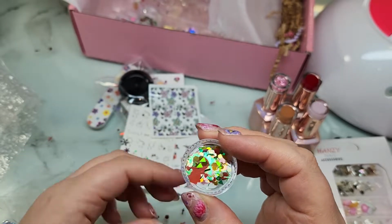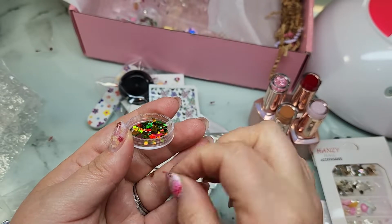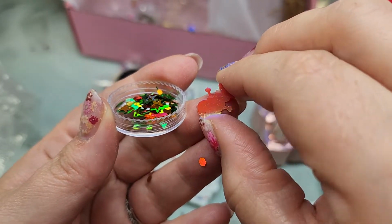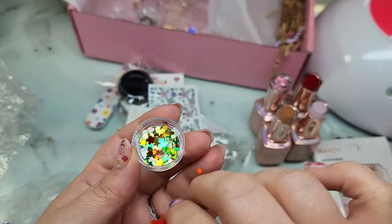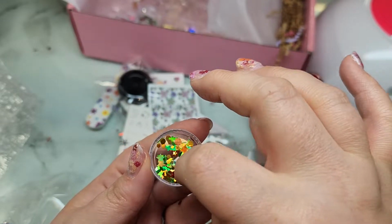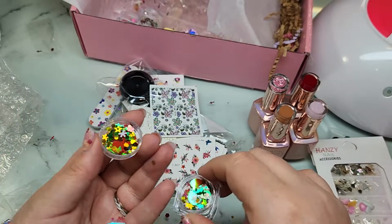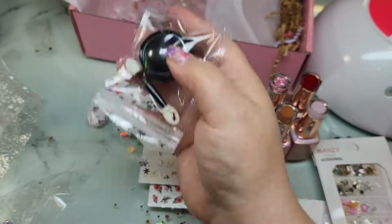Oh, fun. Okay, so we have all kinds of goodies in here. There is a giant snowman. Come here, little guy. So he's kind of pink, iridescent. Very cool. And then all kinds of other little goodies in here. Kind of like a Christmassy mix. Stars, snowflakes, all kinds of goodies. The snowmen are so fun.